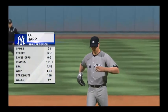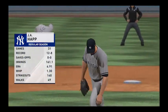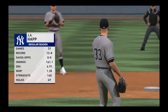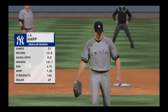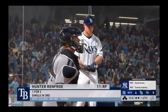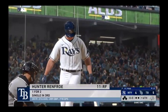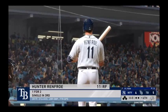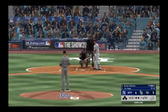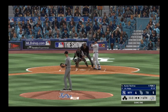Jay Happ enters to do the pitching in the bottom of the sixth. Number 33, Jay Happ. Digging in once again, Hunter Renfro. He'll lead things off for Tampa here in the sixth. Hunter Renfro. Here comes the first pitch.